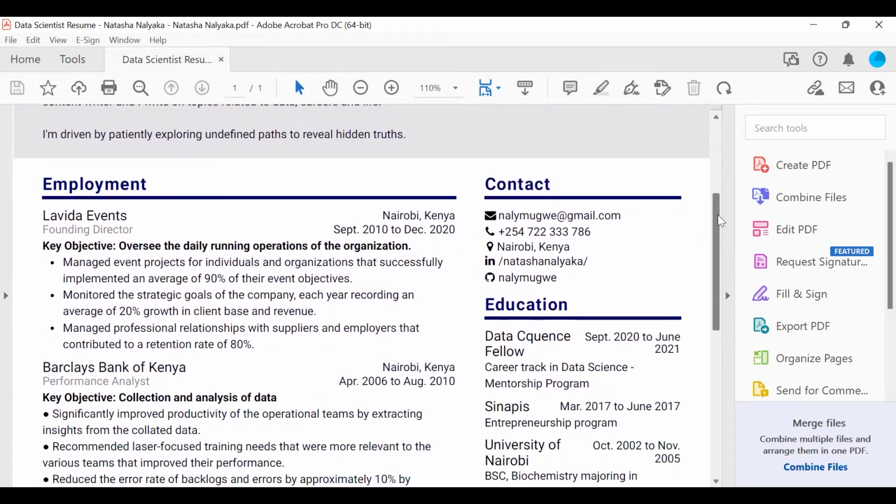Okay, so we now look at the employment. As I mentioned, in terms of the layout, I would probably put all of the information to one side. It just makes it a lot clearer and neater. But what I like, even though the bullet points are not expanded, is that in terms of deliverables, she's kind of gotten straight to the point.